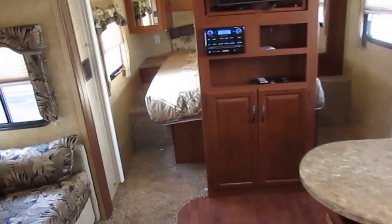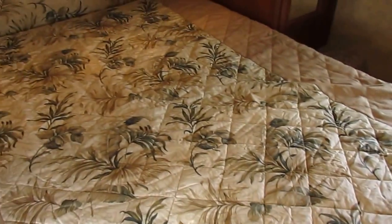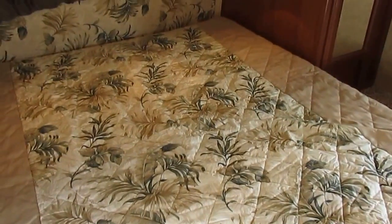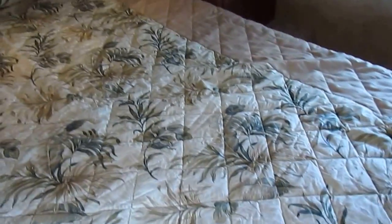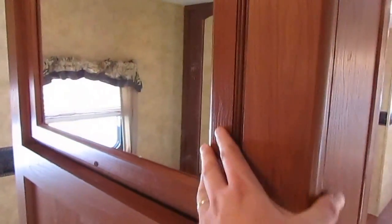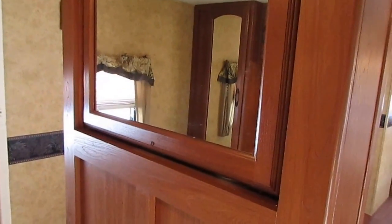Let's start up front. Up front, you've got a private bedroom. You've got privacy curtains, his and her entrances. This is a Queen Island bed, really comfortable mattress. Got the really nice hardwood cabinetry, really deep storage, mini closets, plenty of hanging space. Storage underneath the bed, plenty of lighting. At the foot of the bed, this right here actually turns around so you can watch TV from the living room or the bedroom.